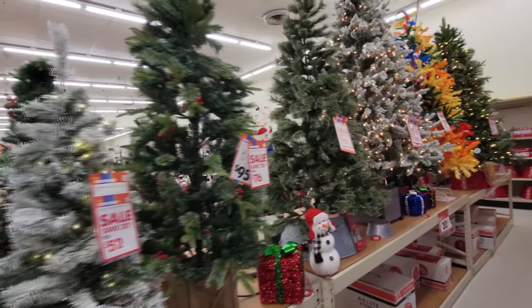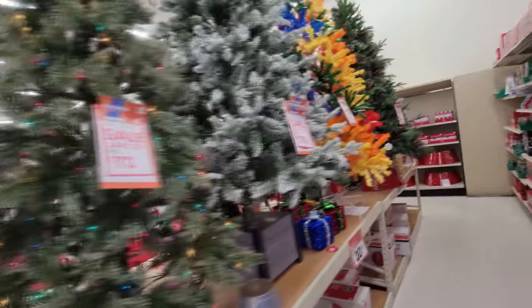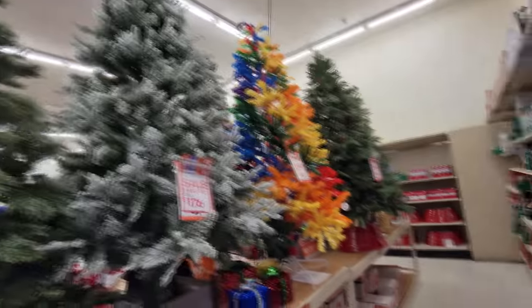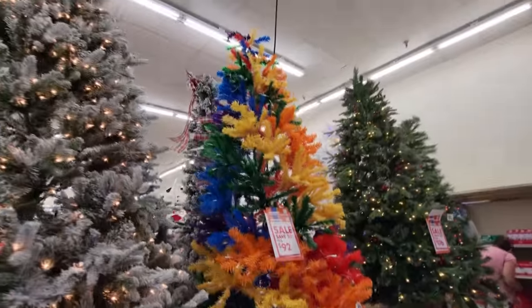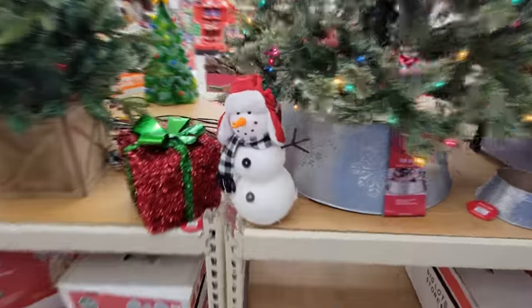All right, we got a couple more here that are just a little bit taller. Ooh, this one's all lit up. And then here's an awesome flocked one here. That one looks really cool. And look at this one. It's like a rainbow tree. It actually reminds me of an Indian headdress with all the different colored feathers. That is pretty cool.